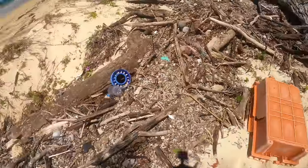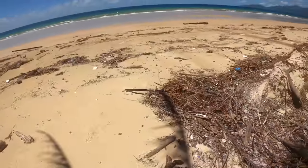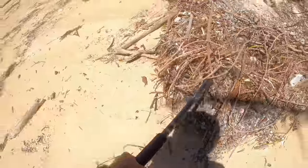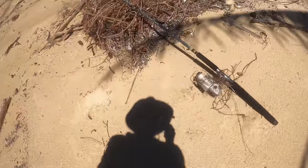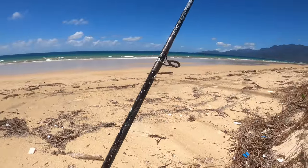And far out, there is some serious, serious rubbish on this beach. Get a load of this. Someone's done themselves a bit of a mischief. Anyone's missing a fishing rod and reel, we found it. It's seen better days.